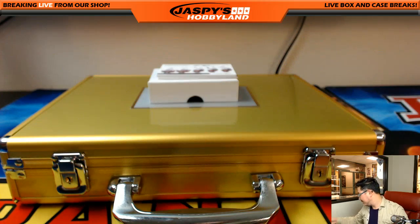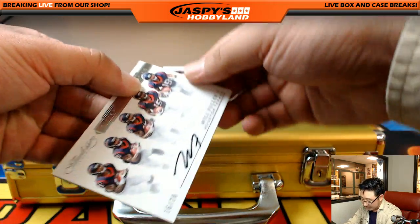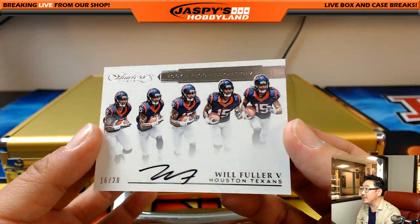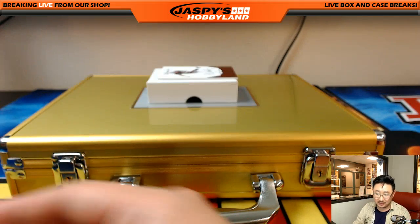Nice. Good looking hit. Two more to go. We have a nice Rookie Progressions signature. 16 out of 20, Will Fuller. Texans, King D.